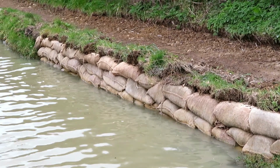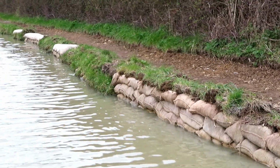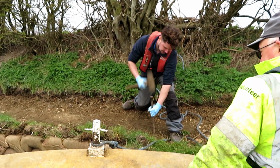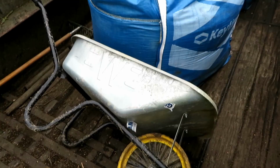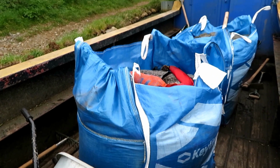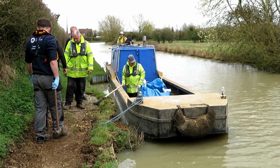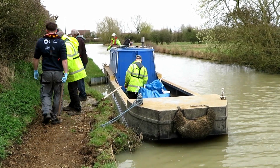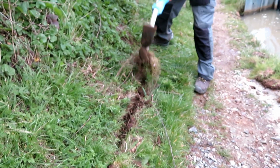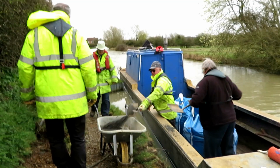Get a good view here of what we've been working on. Need to secure the boat first. Each dumpy bag holds about a ton. There were 2 loaded onto the boat, but we added a third. We put a third empty dumpy bag on and then we filled it ourselves because we wanted to work with 3 tons today. And as you see, it's not long before we start work.